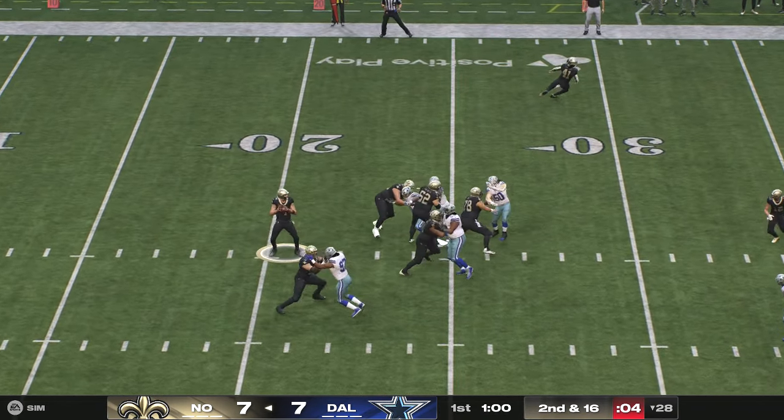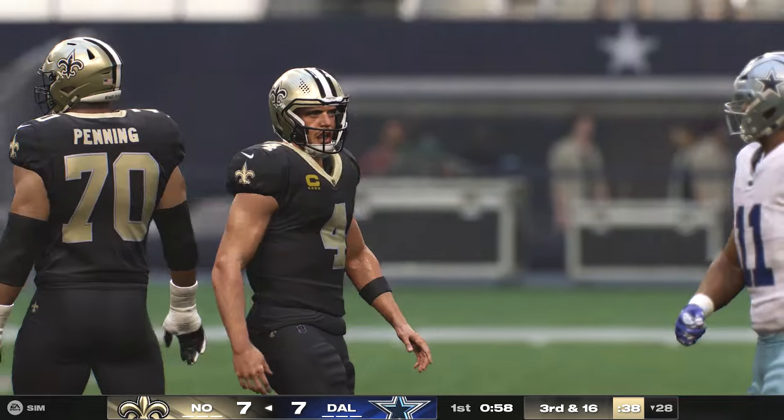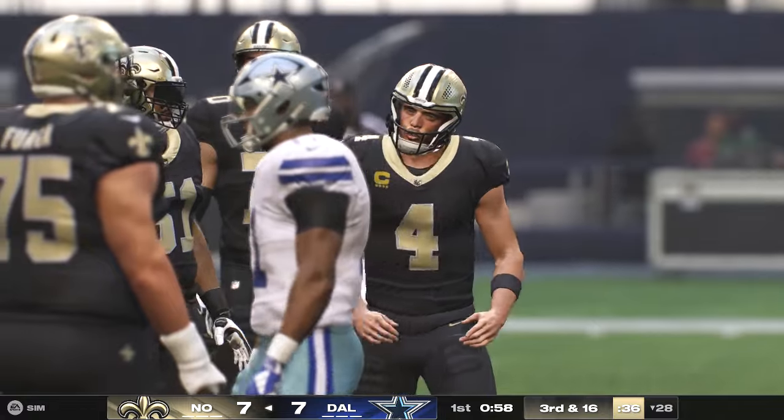Now, a second down throw from Carr. Toward the middle of the field that time, but incomplete.